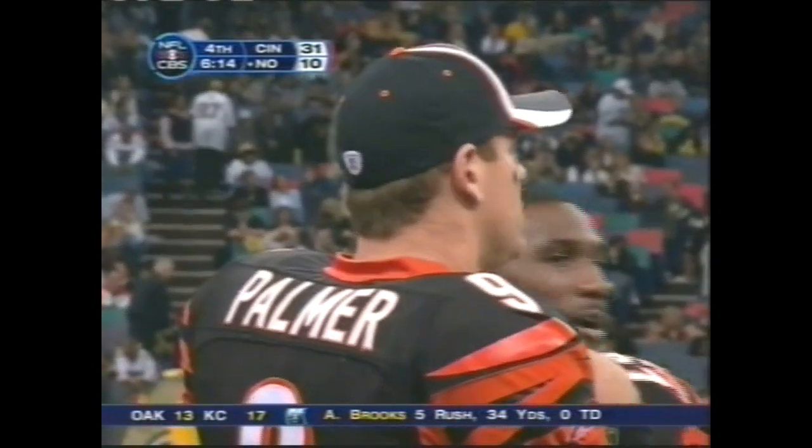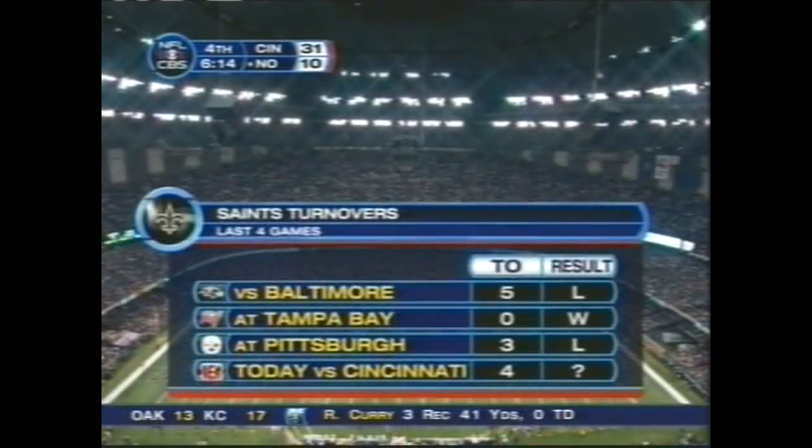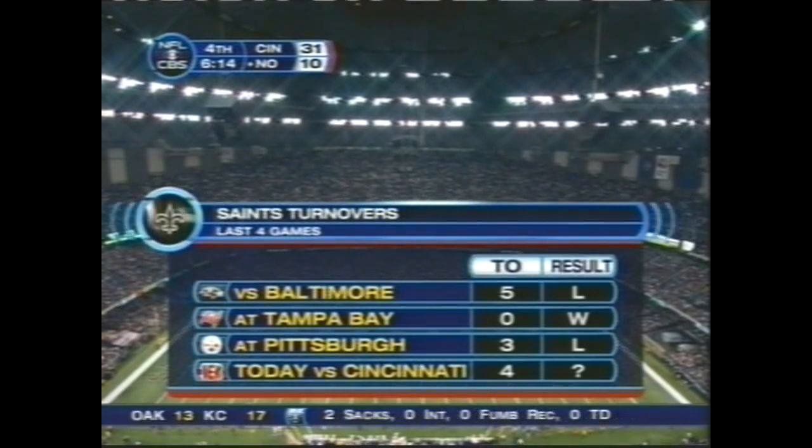Let's go back to the information we showed you at halftime and how the turnovers relate to instant defeat. Well, here in this game it was 14 points. In this game it was 14 points. And today in Cincinnati it's been 14 points. So it was that interception by what was that?